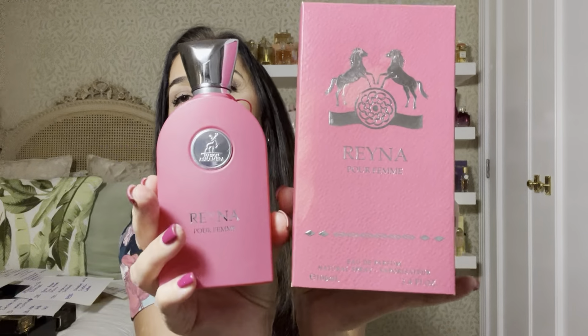The next one I want to talk about, this was the box. I can show you the box because I have some boxes here. So this was the box, okay? Actually, just like the original one from Oriana.